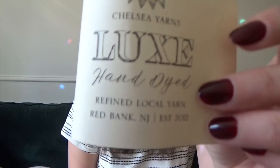So at this 5th year birthday celebration of Chelsea Yarns, Christina, who is the shop owner, had brought in a lot of indie dyers to make celebration colorways for her. Christina herself actually dyes yarn. She dyes Chelsea Yarns Luxe hand dyed, and I could not resist this colorway.